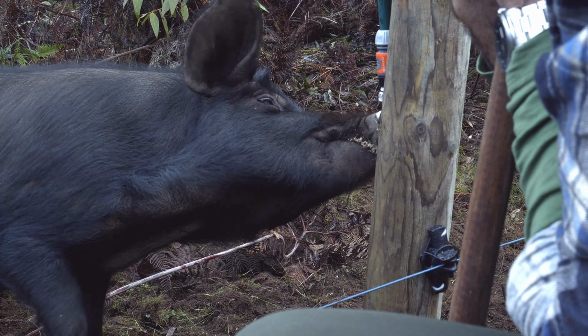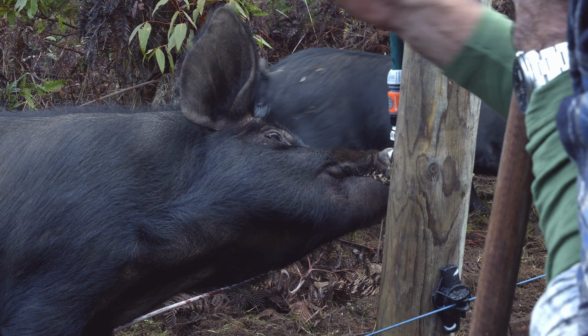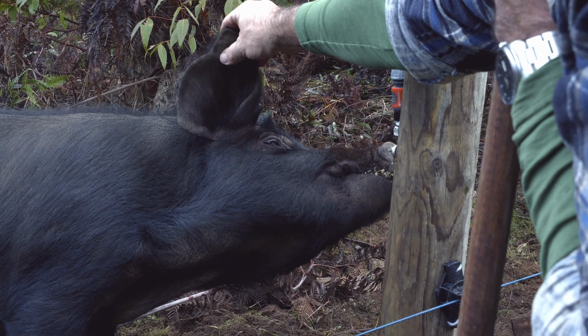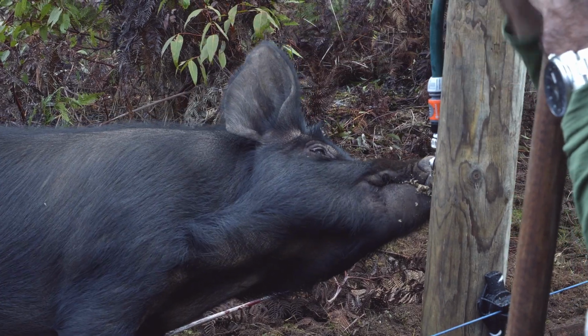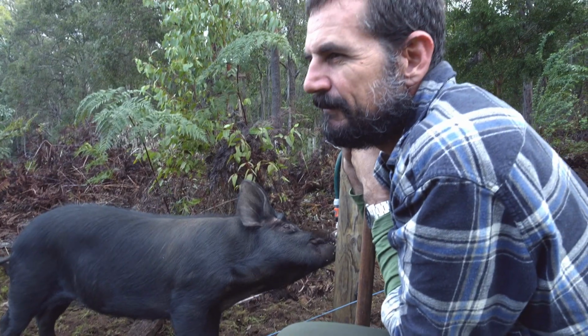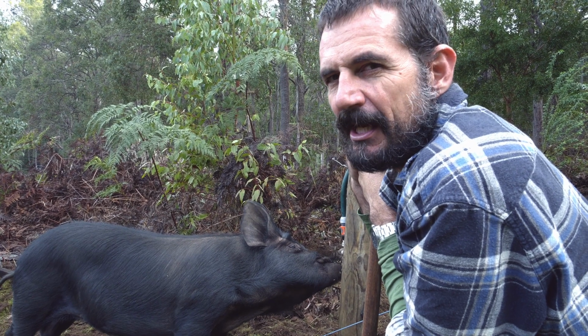Good pig. You know how it works. I wouldn't mind being able to touch them more. No touching. We want nice, gentle, human-comfortable pigs. Just make everything about it easier.